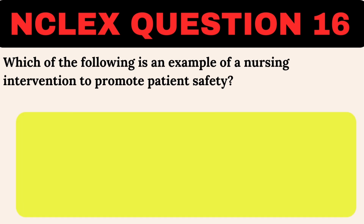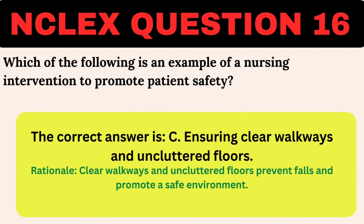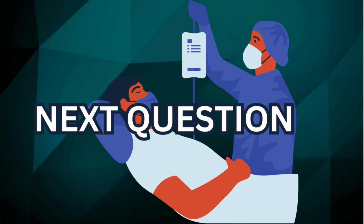The correct answer is C. Ensuring clear walkways and uncluttered floors. Rationale: Clear walkways and uncluttered floors prevent falls and promote a safe environment.